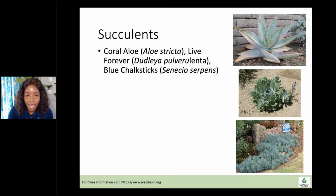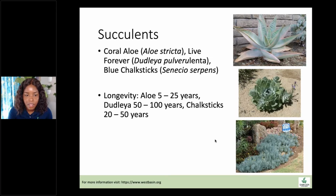The top one is a coral aloe. The second one is a live forever Dudleya, and then these are blue chalk sticks. The only one that is native to California is the Dudleya, but they are all low water use, so they do follow that drought tolerant criteria. The longevity of the aloe can be from 5 to 25 years, and that's a large range, I know, but it really depends on the care that is put into this aloe. They will live much shorter if they receive too much moisture. Dudleya, 50 to 100 years, so a really long time. And then chalk sticks from 20 to 50 years.